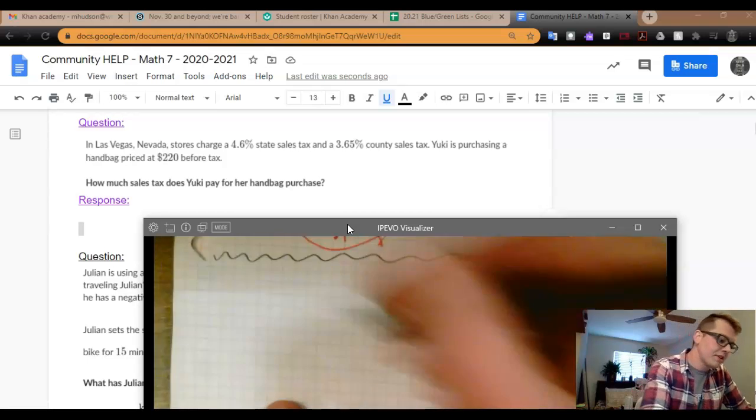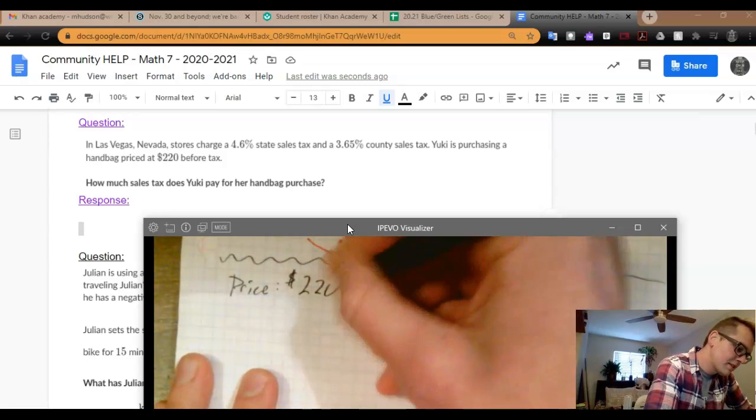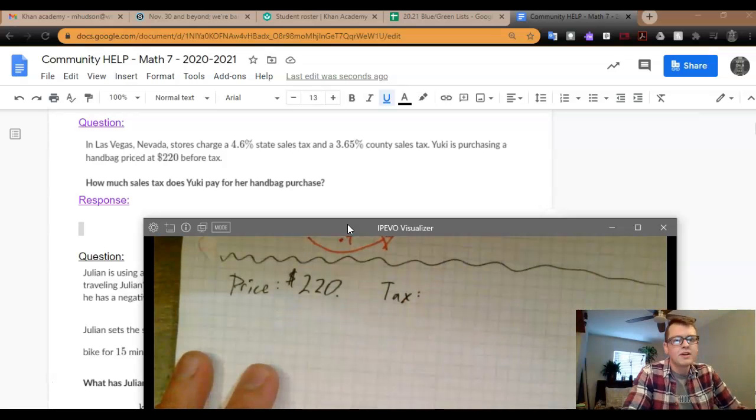So before tax, the price before tax, the sticker price, is $220, right? Again, way too expensive. The tax, though, is two different rates. It says there's a 4.6% state sales tax and a 3.65% county sales tax.